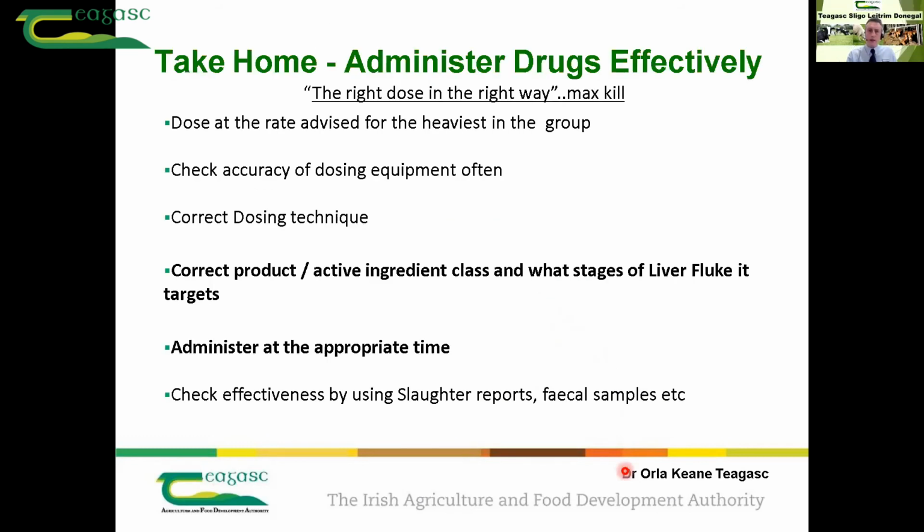Take home messages. To administer the drugs effectively is really the blunt message. The right dose in the right way at the right time gives a maximum kill. Dose at the rate advised for the heaviest animal in the group. Check the accuracy of the dosing equipment, and check it often. Use the correct dosing technique. Use the correct product. Choose the correct product or active ingredient, the class, and have a knowledge of what stage of liver fluke it's targeting and what stage you want to target. Administer it at the appropriate time.